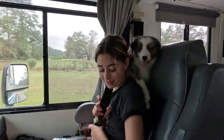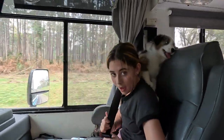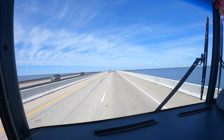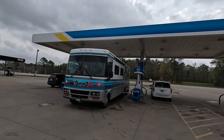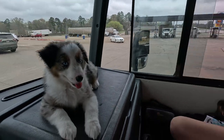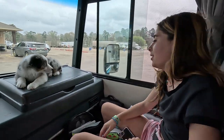Looks like Roxy's already acclimating nicely. She is so adorable. All right, we're pulling over for a little gas stop right here. Roxy seems to be doing all right on her little ride. How's she doing? She is doing amazing. She just slept all over my hand and drooled on it, so she's doing pretty good.